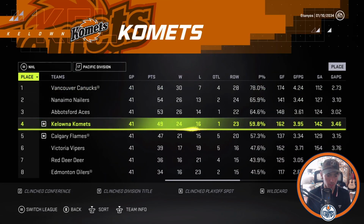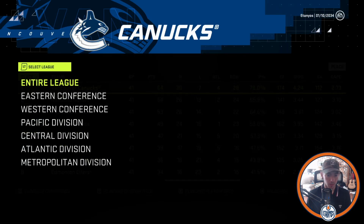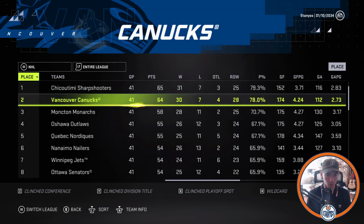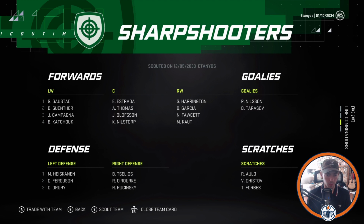Calgary's right on our tail there, but there's also some really bad teams in the Pacific Division. And when you look at the standings here, I mean, Vancouver's right up there with Chicoutimi for top teams in the league. They've got a guy named Estrada at center now. No idea who he is. But they got Ferguson, Heiskanen, Celios. Yeah, they've got a good team there.